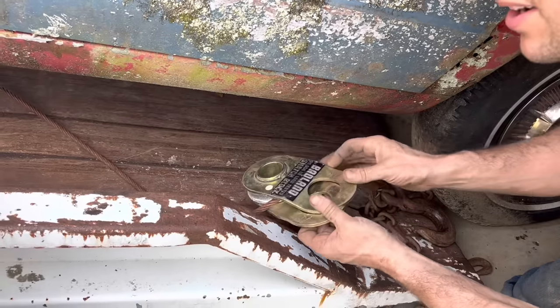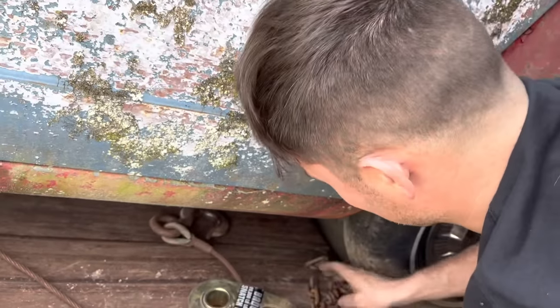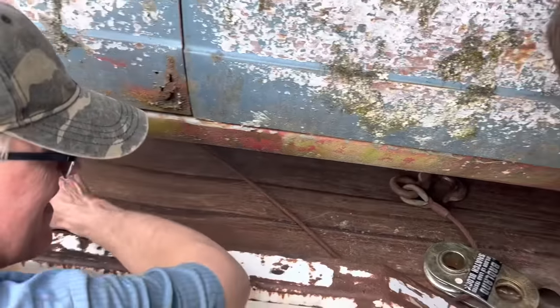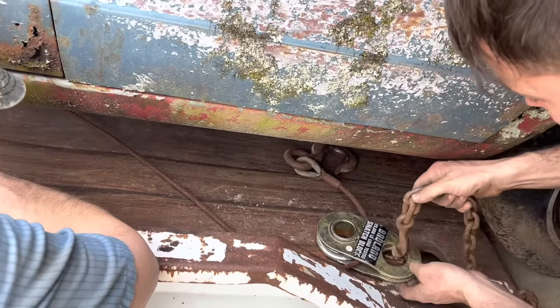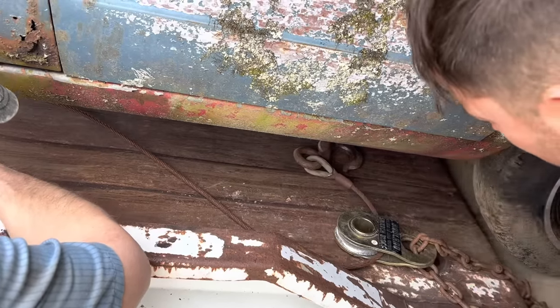My snatch block here, because Dad doesn't ever put his in his rollback. Constructive criticism, right? Put the cable through there, and you run the chain through here. And it's going to pull our car back off there, and also double the power of the winch.